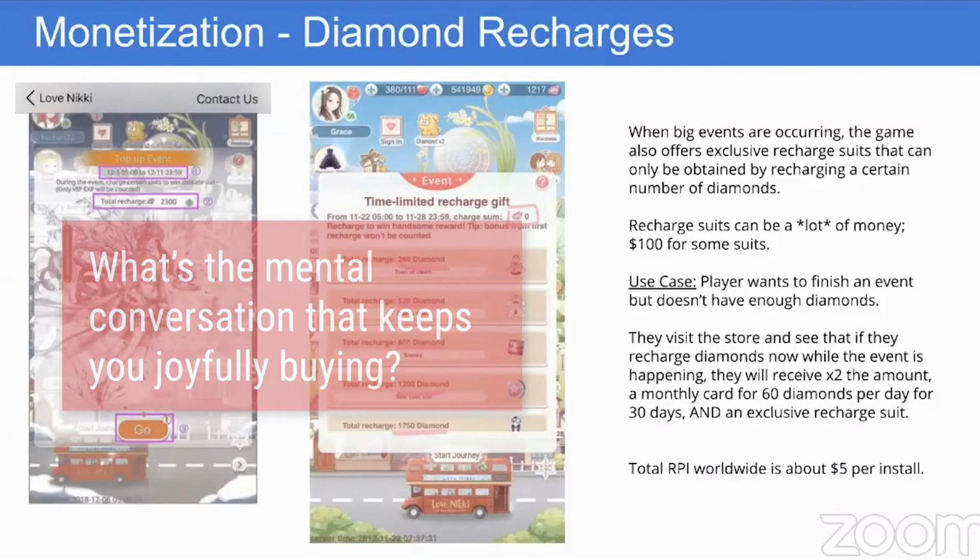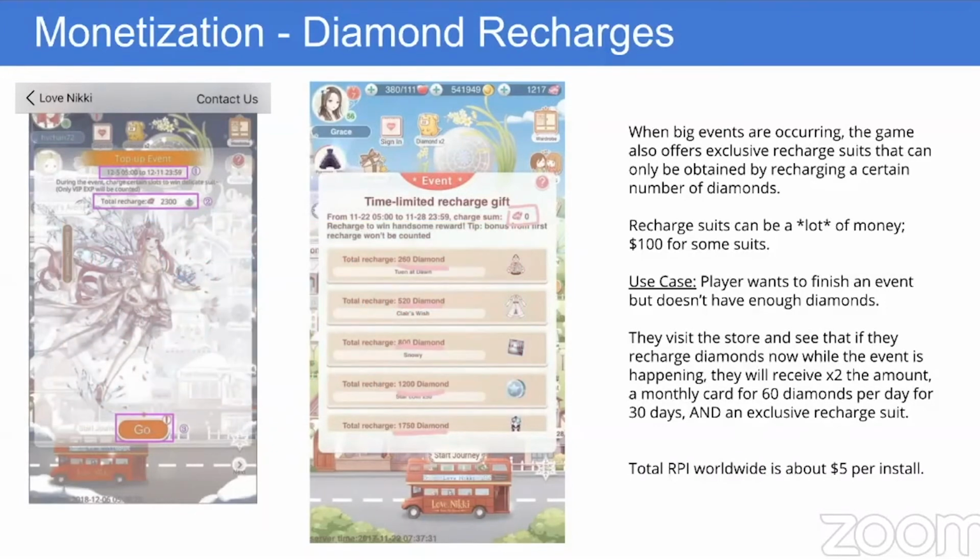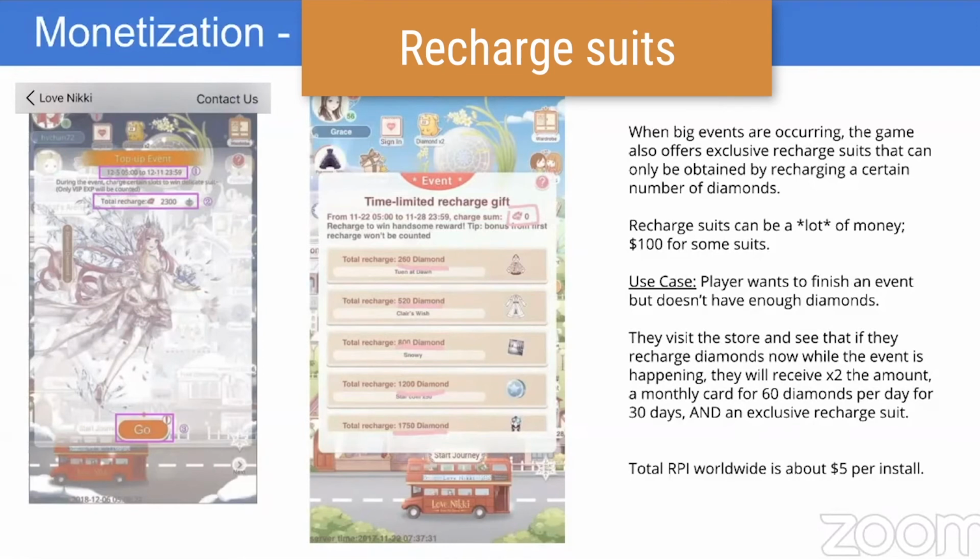For me, I will have a limited number of diamonds, and I'll see an event with a suit that I really like. So I won't have enough diamonds to finish that event suit. But if I go to the store, I see that if I just buy $5 worth, I can get everything that I want. I can get even more, so 30 days more worth of diamonds.